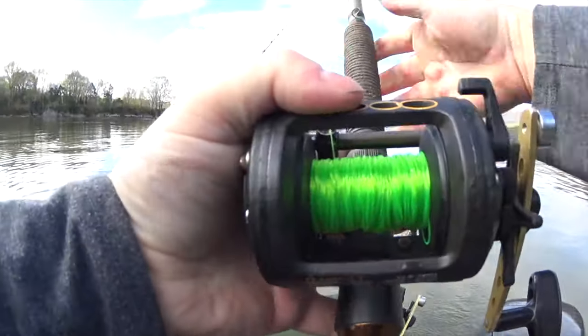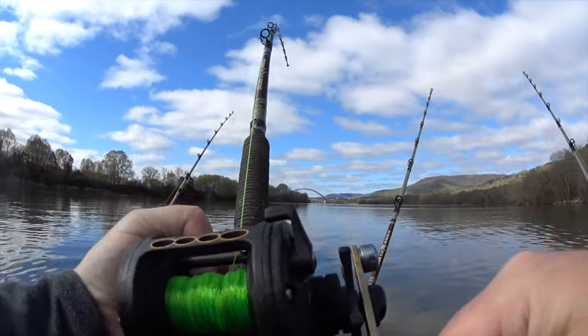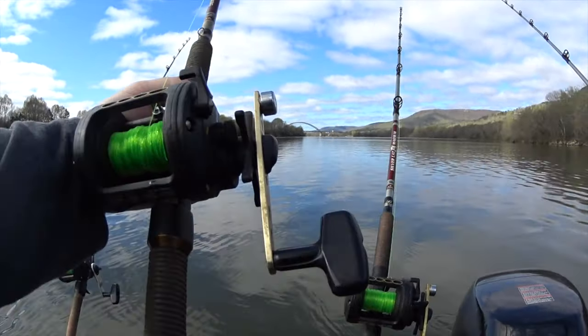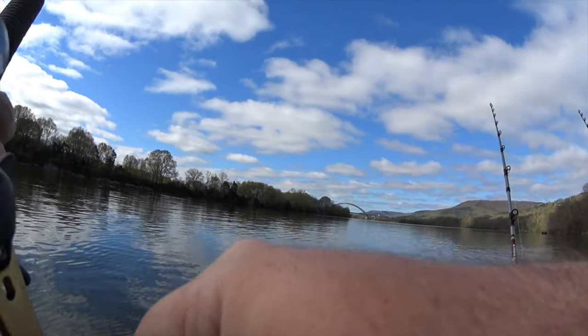We just had a slow takedown on this one. Oh wow, he's got some weight on him. Oh, yeah, this is a decent fish. Yeah, that's a pretty good fish right here, I think.